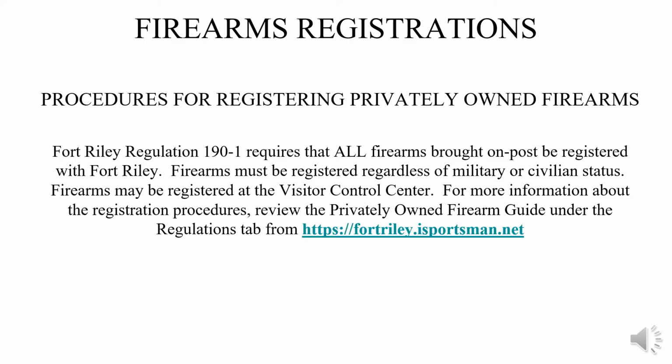All firearms must be registered at the Visitor Control Center. For more information about firearm registration procedures, please review the privately owned firearm guide under the Regulations tab on the Fort Riley iSportsman webpage, or call 785-239-2982.